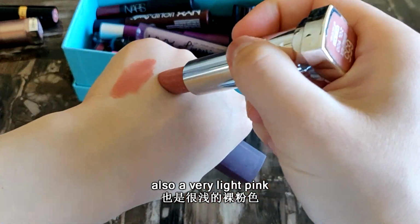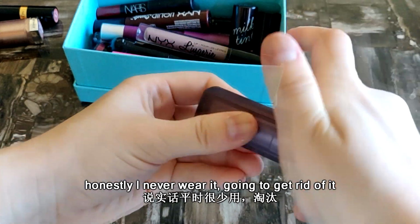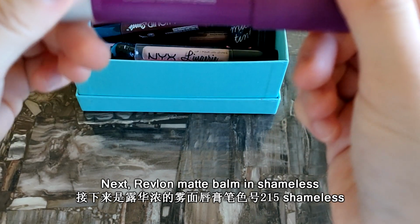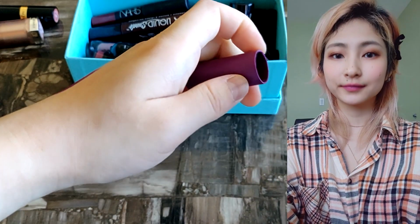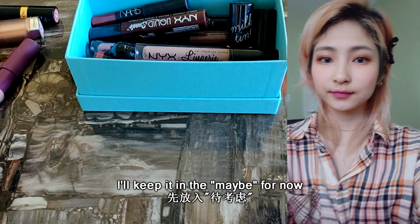Next, this Daringly Nude from Maybelline. This is also a very light pink. Honestly, I never wear it. I'm gonna get rid of it. Next, this Revlon Matte Balm in Shameless. Sometimes I do want to use it. I'll keep it in the maybe for now.